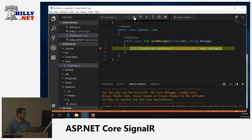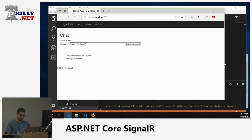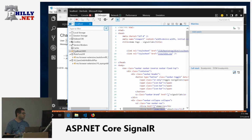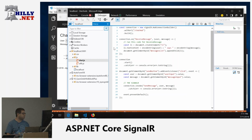I can hit F5, and that's all working. So let's go back to Edge. Look, I'm going to be brave and use the Edge developer tools. This is awesome. Hit F12, get developer tools. Watch, I'm not going to be able to figure this out. Localhost, JS. Let's go to chat, and I can come in here and watch this one too.